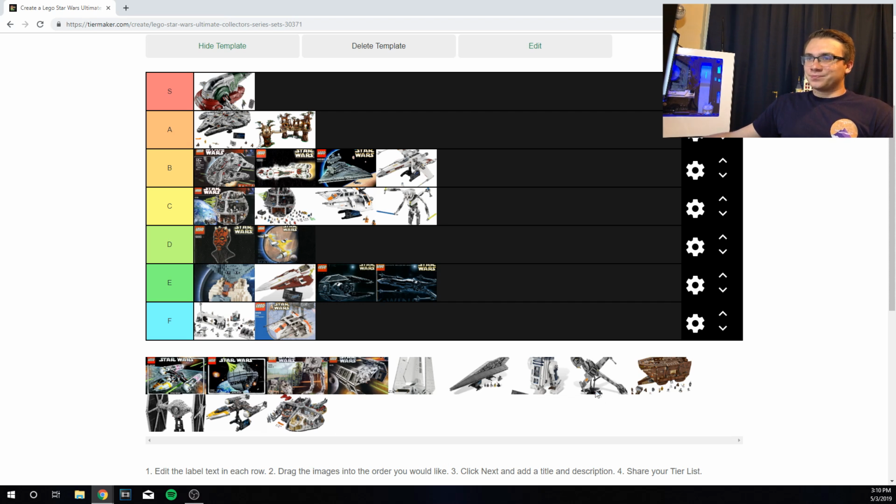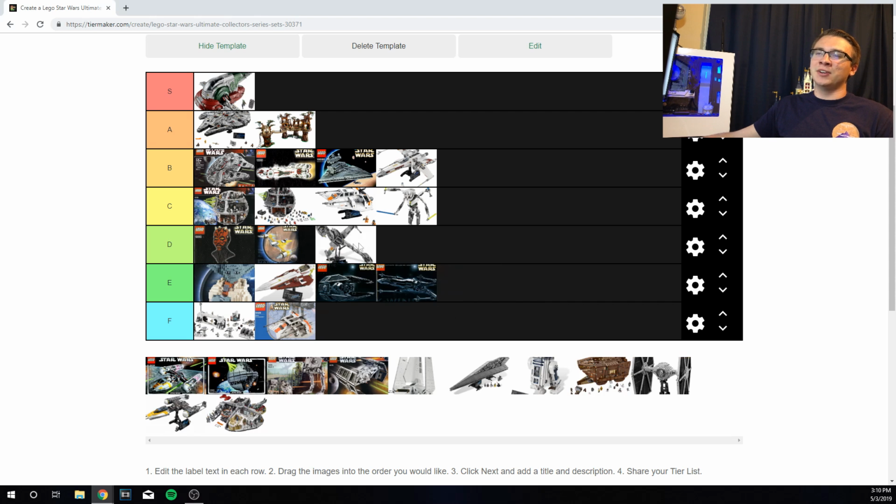So, let's look at the B-Wing. The B-Wing is probably the most forgettable ship from all of these sets. I think that's pretty common, you know. It's the most forgettable set out of all the sets on this Ultimate Collector Series list. This was 1,487 pieces and $200 US. It's definitely unique. It's got a lot of cool stuff with it, but for the fact that it's not quite recognizable, I'm putting it right down here at a D tier.